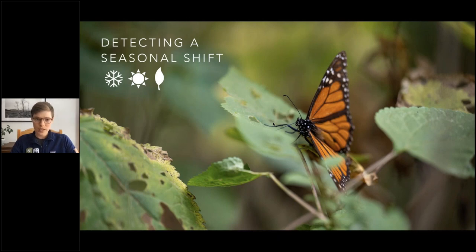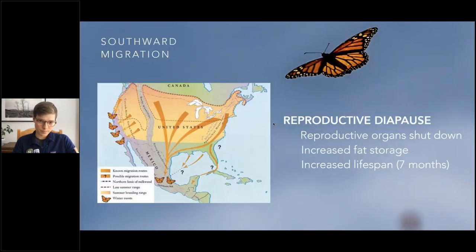And at a certain point in time, it's going to detect changes in temperature. It will start to detect that the sun is at a different angle in the sky throughout the day. And it will also detect plant senescence. So as the plant dies back, it has a different chemical makeup, and the butterflies and the caterpillars can actually taste that and detect that. And so these different factors are telling them that the season is changing, and it actually triggers a change in the butterflies themselves. So here's another visualization of that southern migration.